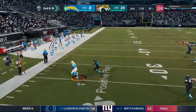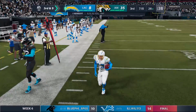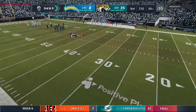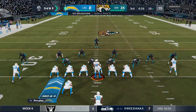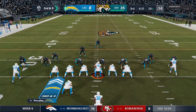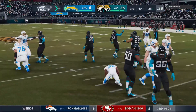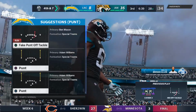Herbert now. And he'll find his man on the out route. That's Allen. And he'll be marked down at the 26 with a gain of 7. The reception good for 7. It's third down. And he'll be brought down at the 28, and that is well short of the first. Only a yard on the pickup there, and it's going to leave him with a fourth down.